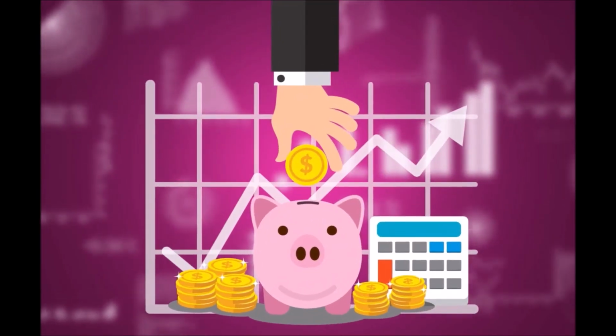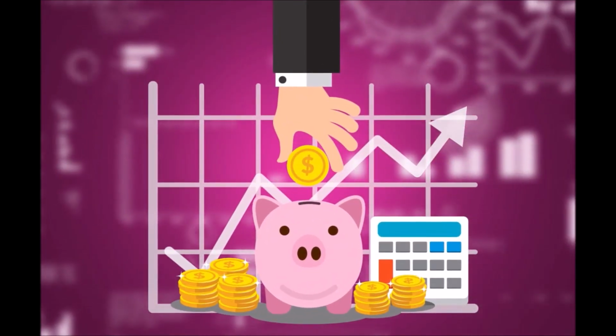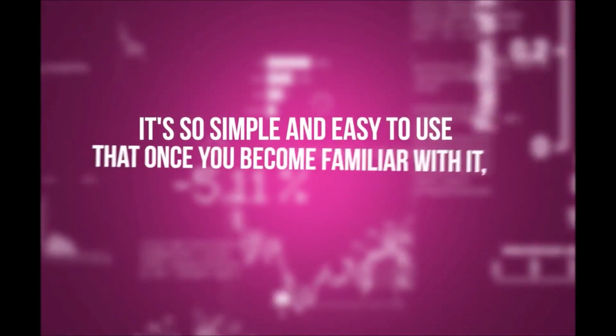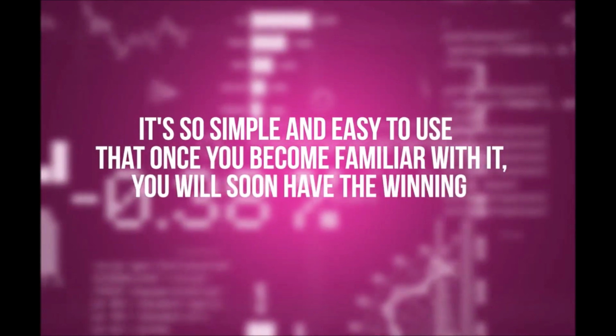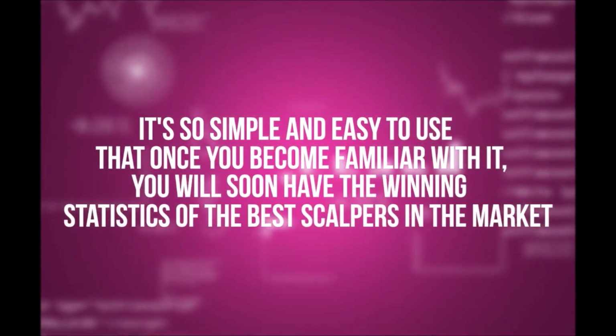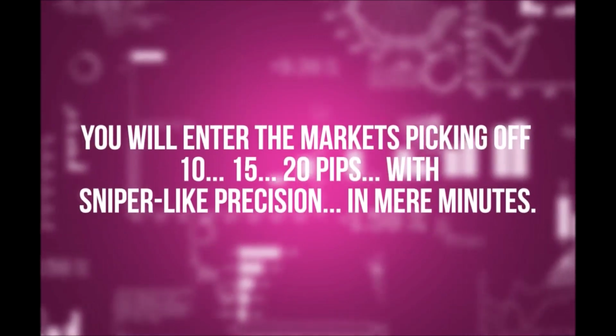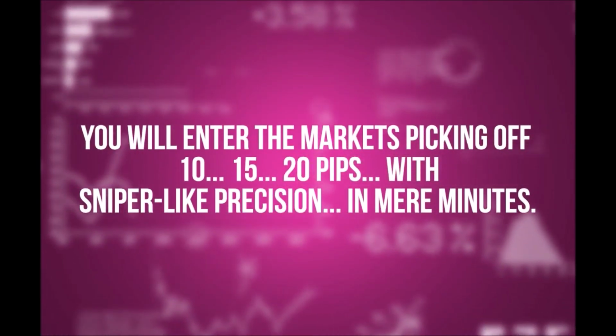The more experienced you become with this tool, the better decisions you will make and the more profits you will keep making. It's so simple and easy to use that once you become familiar with it, you will soon have the winning statistics of the best scalpers in the market. You will enter the markets picking off 10, 15, 20 pips with sniper-like precision in mere minutes.